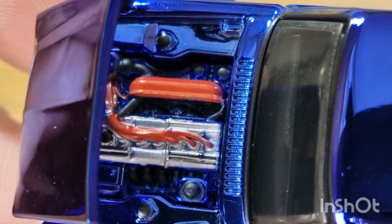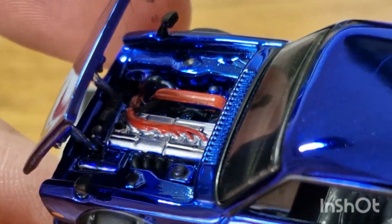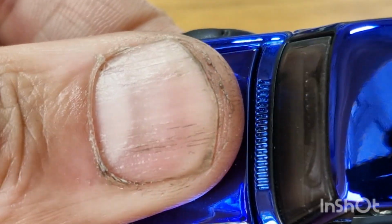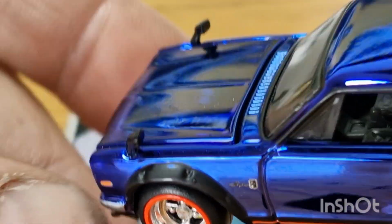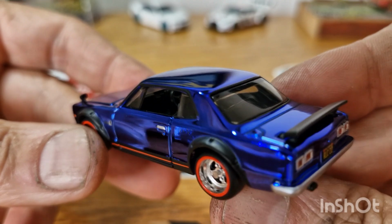And even though the engine is just part of the casting, it is nicely done. So that is a particular favourite of mine. It just snaps back into place. I have to get your fingerprints off in a bit. But I think this is my favourite version they've done of this so far.